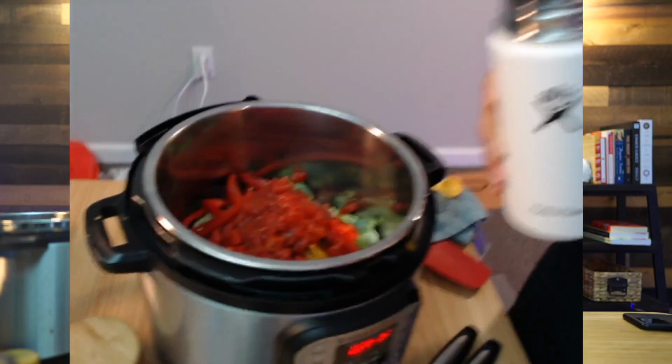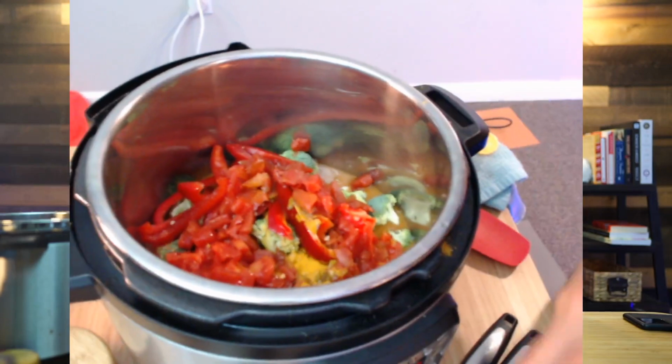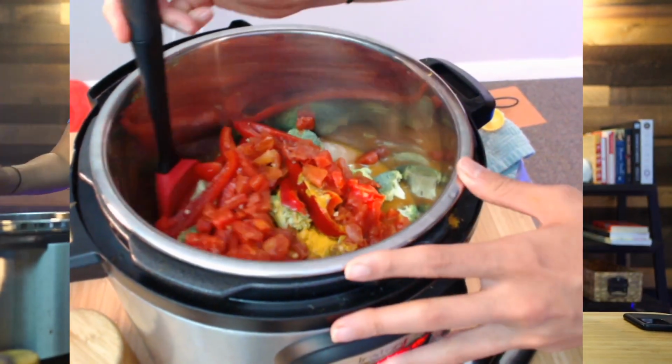So this is just diced tomatoes. And you can do tomato sauce if you want. I like the chunkiness. I like the bite to it. You probably don't. No, I do. Okay. So I'm just going to pour that in. Nice can of tomatoes. And then we got our broth. This is about just under a cup of broth, because you're going to need some sort of liquid to build the pressure. Don't make that mistake. And that is it. So let me keep that on here and let's give this a stir.